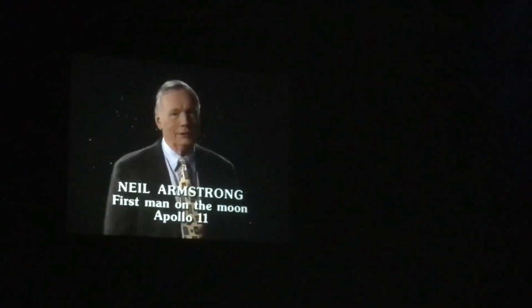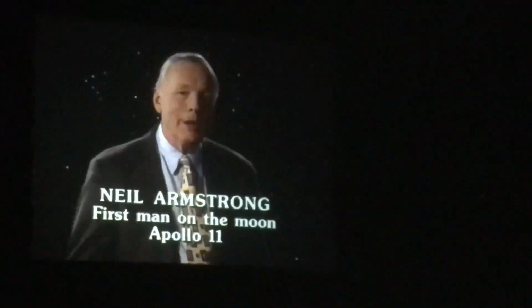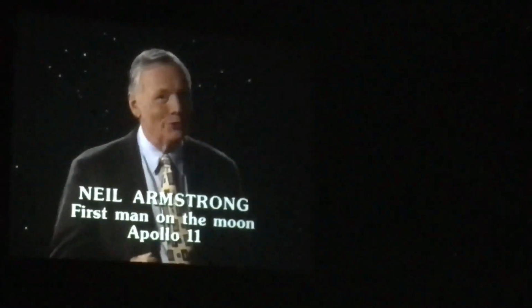But our journey into space is just beginning. I'm Neil Armstrong. The future of space travel is being written right now in the dreams and imaginations of a new generation. Perhaps that's the greatest legacy of Apollo. It shows our children and grandchildren that with courage, imagination, and the will to explore, no dream is impossible.